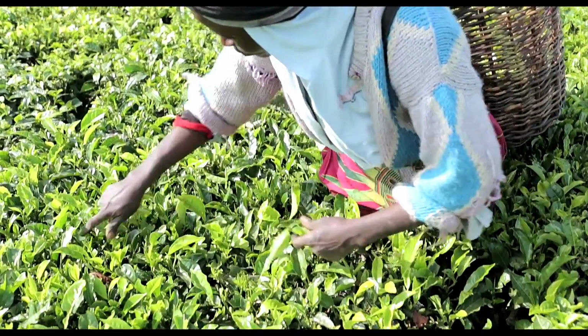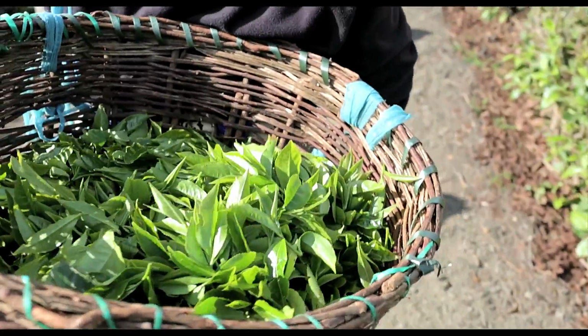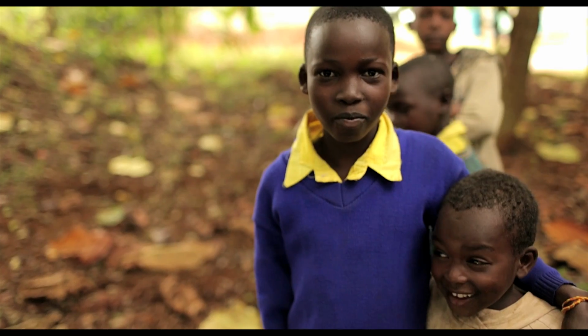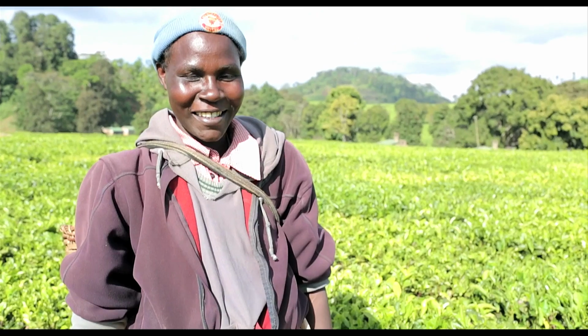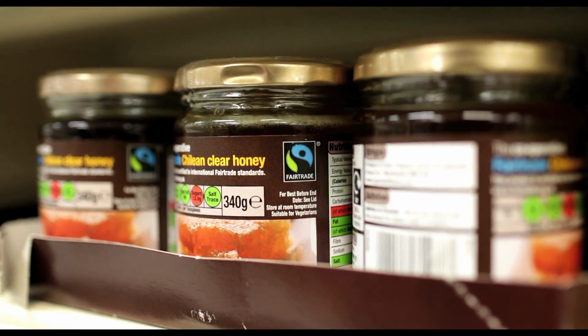Many people who produce the things we enjoy and rely upon don't get paid fairly for their work. That means they could struggle to feed their families, send children to school, and pay for medicines. Fair trade means that the farmers and workers living in developing countries who grow our food and the cotton in our clothes get a better deal. You might have seen the fair trade mark when you're out shopping.